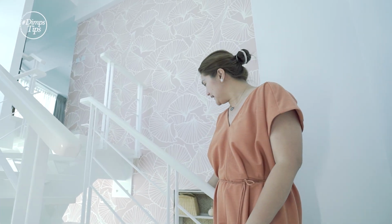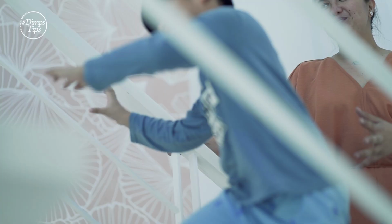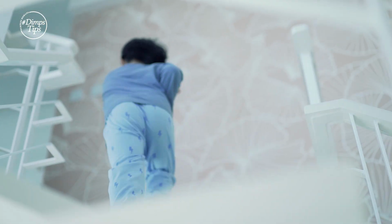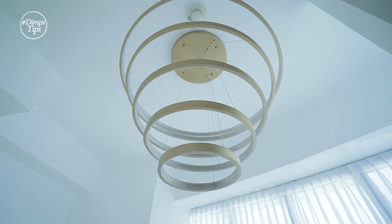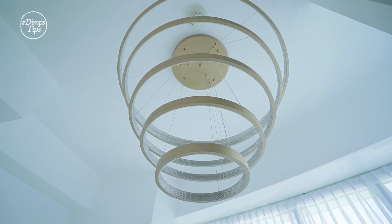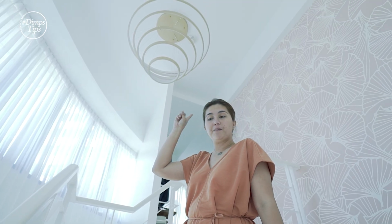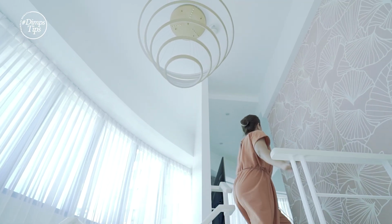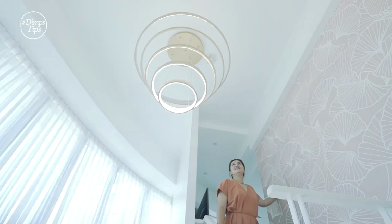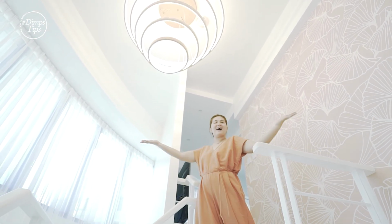Okay, so dito naman, you will see dati may walk path dito, pero we covered it na, kaya meron na dyan cabinet, and you'll see little things. So that chandelier is actually one of the focal points of this condo because medyo mataas yung ceiling namin. So this is also from Ilaw at Iba Pa. I'll turn it on para makita nyo. Yan! Let there be light.